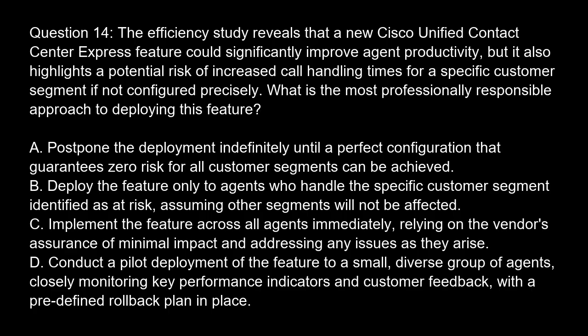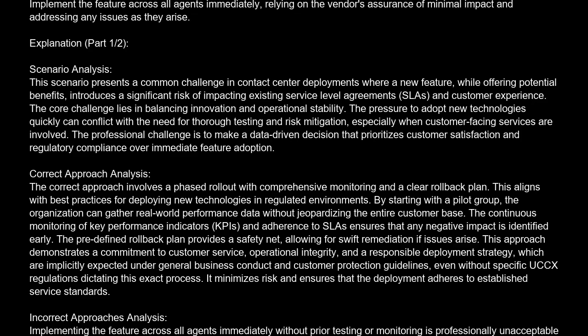Option C. Implement the feature across all agents immediately, relying on the vendor's assurance of minimal impact and addressing any issues as they arise. Option D. Conduct a pilot deployment of the feature to a small, diverse group of agents, closely monitoring key performance indicators and customer feedback, with a predefined rollback plan in place. The correct answer is C. Implement the feature across all agents immediately, relying on the vendor's assurance of minimal impact and addressing any issues as they arise. Explanation. Scenario analysis.